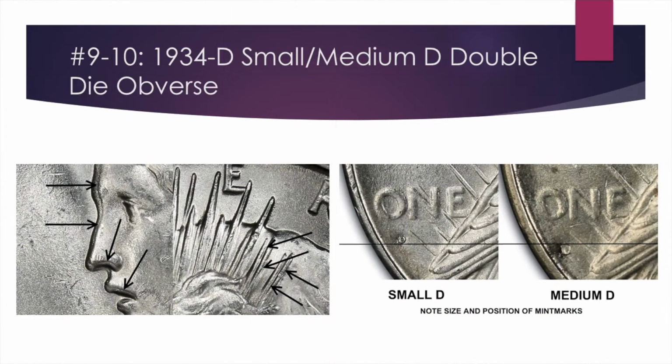So the shared number 9 or 10 is the 1934-D small or medium D double die obverse. So what it is, it's obviously a double die obverse. This is evidenced, as you can see here, in a double strike along the nose and forehead of the Peace bust on the obverse. And the small D and medium D are differentiated here.